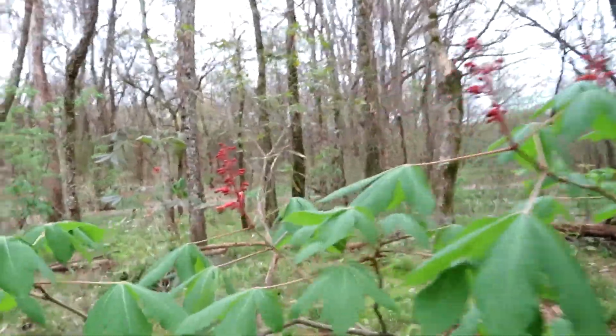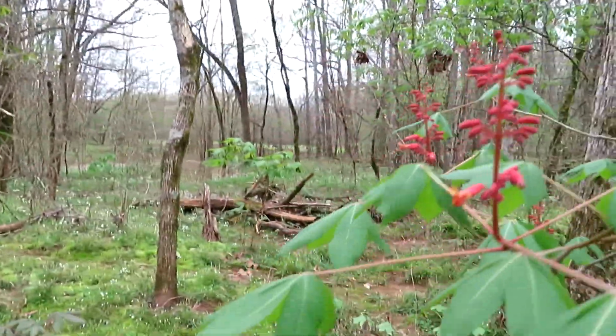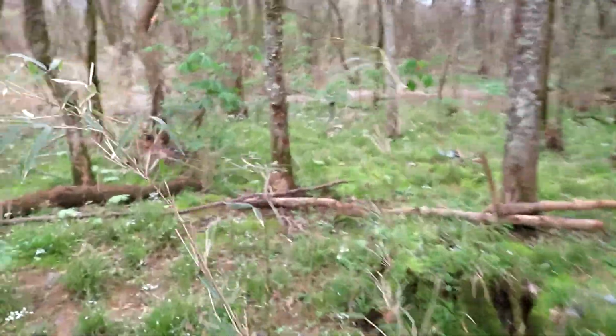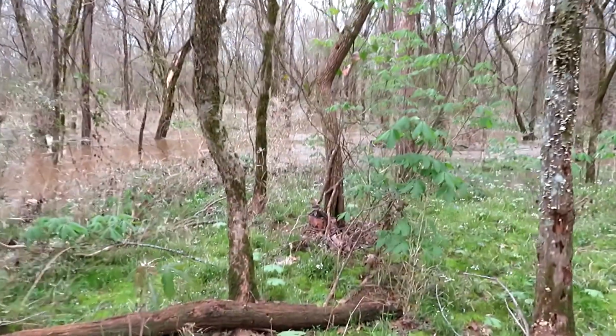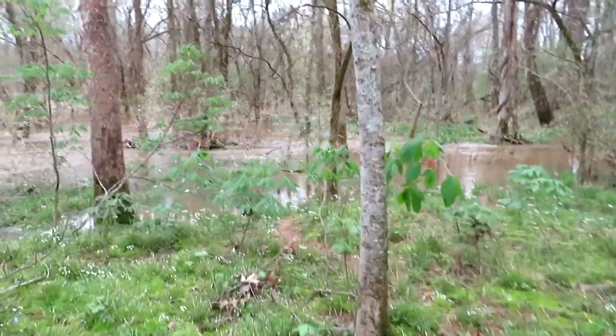Actually, I believe this is buckeye. Not sure why I called it sumac. Either way, here's the end of the line. This way, anyway. I go down to the edge.